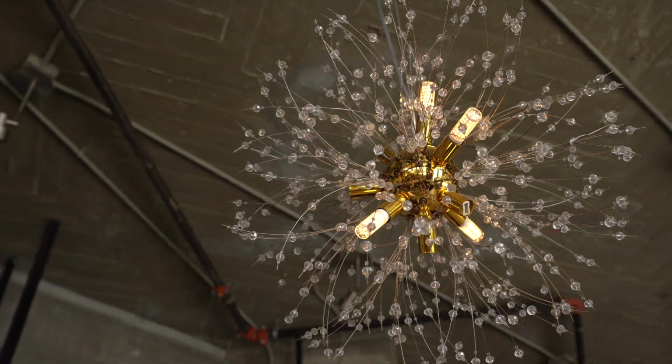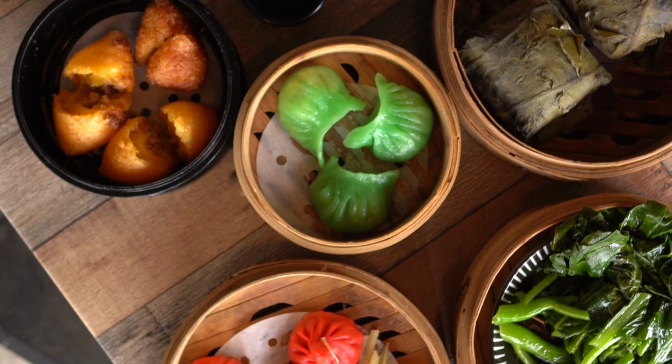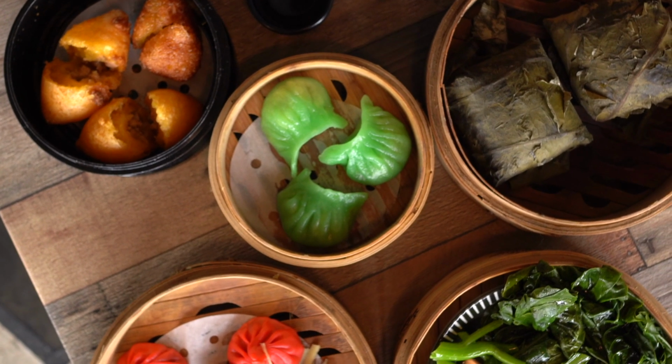Okay, you guys, I am so excited to be here at Iron Dim Sum in Los Angeles in the Culver City area for vegan dim sum. This is something you don't typically see often. For those of you that don't know, dim sum is a Cantonese style of eating, and it's essentially kind of like a brunch tapas style, if you will, of eating.